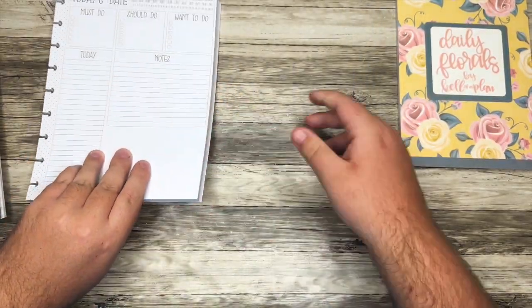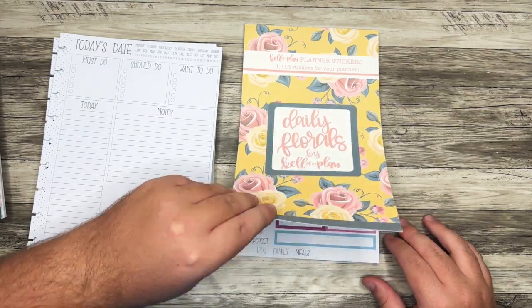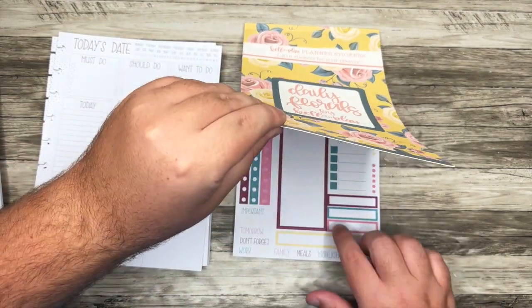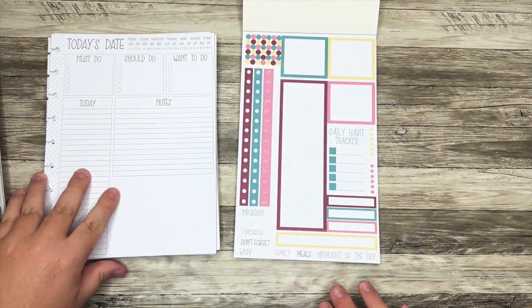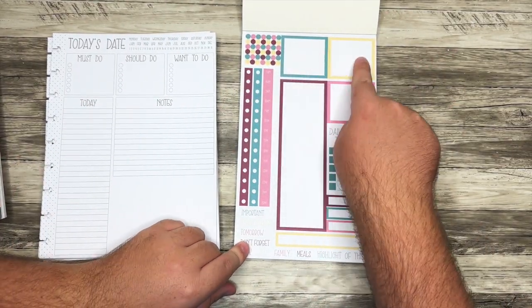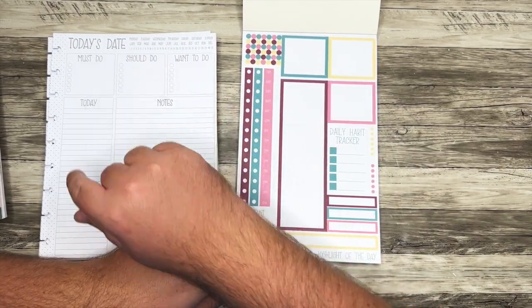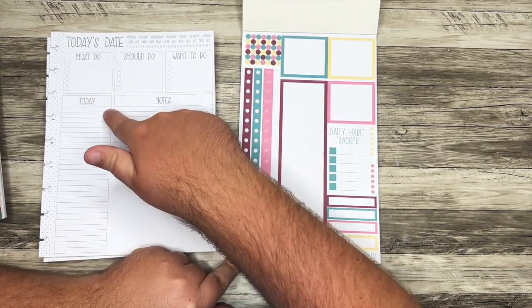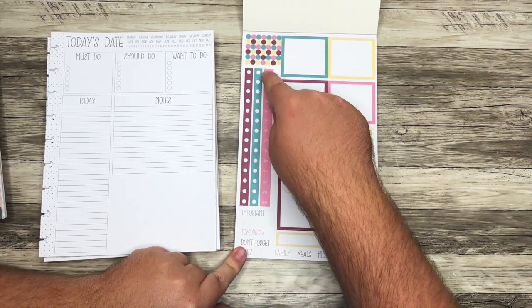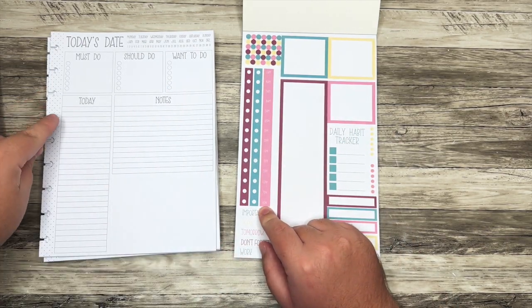So I'm going to keep this to the side because now we have this daily florals sticker book. So some of these stickers are actually going to be designed for this sheet. So for example, these boxes perfectly are going to fit in here. This long box here would perfectly fit in this today box. I love that we have this hourly strip situation. That is going to perfectly fit here.